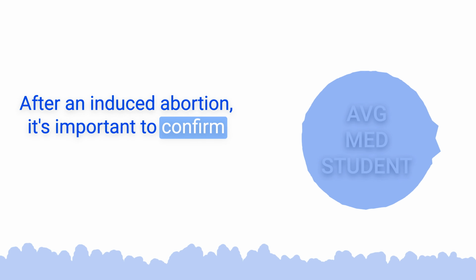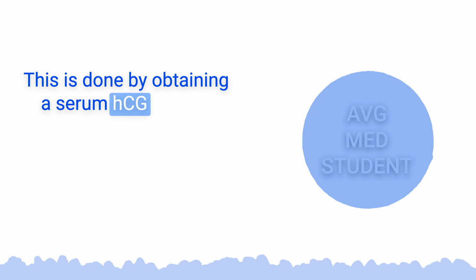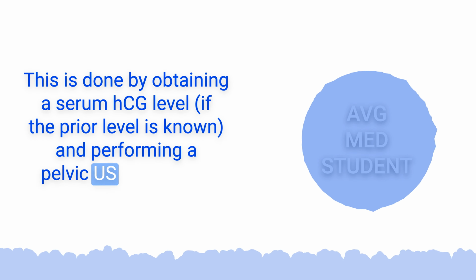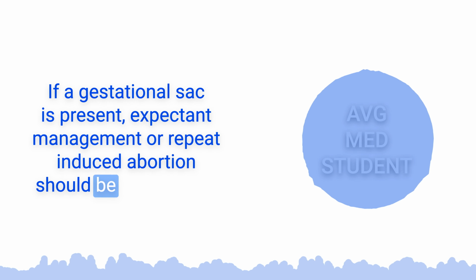After an induced abortion, it's important to confirm the abortion or evaluate for any complications. This is done by obtaining a serum HCG level and performing a pelvic US to evaluate for a gestational sac. If a gestational sac is present, expectant management or repeat-induced abortion should be considered.